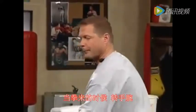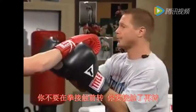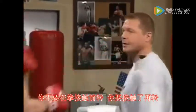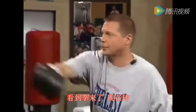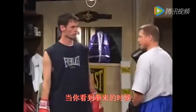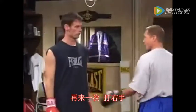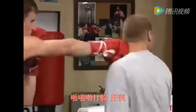Even try to get it to where he times it so that when the punch comes, he turns that punch over, you don't spin your head until it touches your face, and you take the impact. If you do it beforehand, he'll see it. So as that punch is coming, not all the way, right back. That's right. You see it? When you see it coming, once again, throw that right hand.